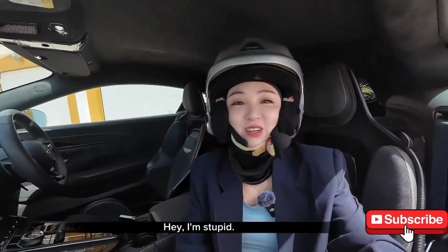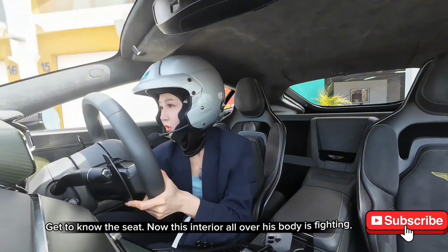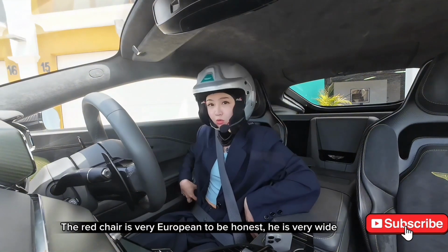Hey, I'm stupid. I'm really stupid. To find out that the car we are driving is actually a car with a right seat. Get to know the seat. Now this interior, all over its body, is fighting. The red chair is very European, to be honest.